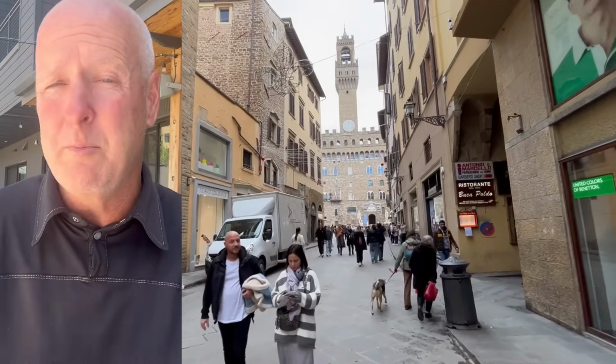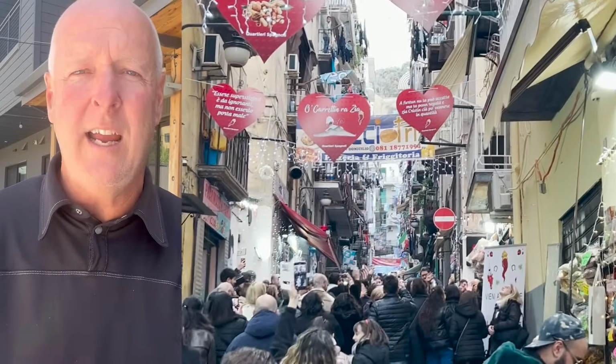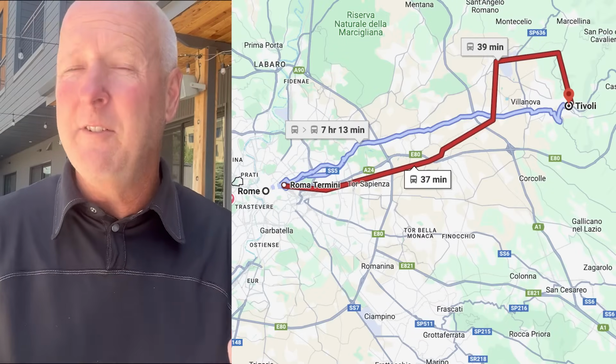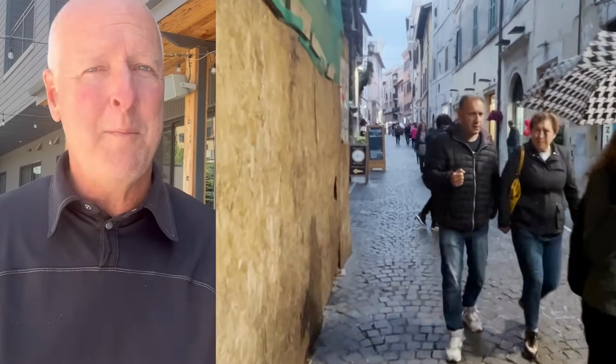Now those two cities probably deserve more than one day. They're such great cities, you can spend several nights there. But if that's not on the cards, taking a day trip to Naples or Florence can really make a lot of sense. Cities like Tivoli, which is just about 20 kilometers outside of Rome, is one of my favorite cities.